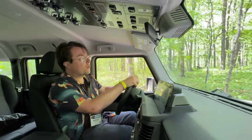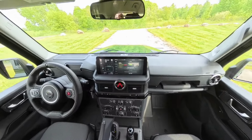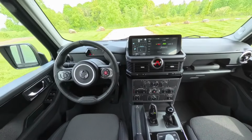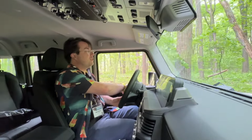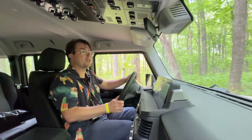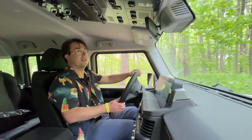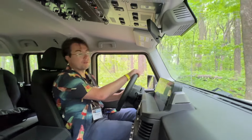So as I said before, we are in 4 low currently, which is a nice physical choice down right by the gear selector. It's not just a button that you press in your fancy EV. I appreciate that. And then of course, if I want to switch any of my lockers on, they're up here along with 8,000 other switches up on the roof.